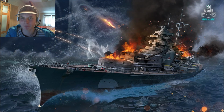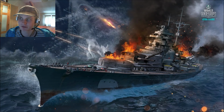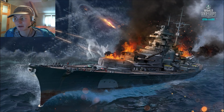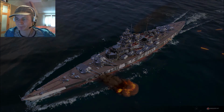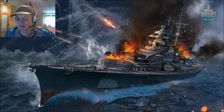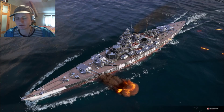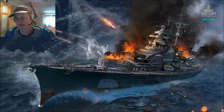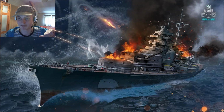So, it really depends on which type of person you are. If you want to go through the whole system of trying to get the Bismarck, which is quite a high tier ship, then go for the Bismarck. If you want a ship that is really effective at getting up close and firing torpedoes, you like torpedoes, you're really good with torpedoes, but you're not good when it comes to battleships, then get a destroyer. No, I'm just joking. Get the Tirpitz.